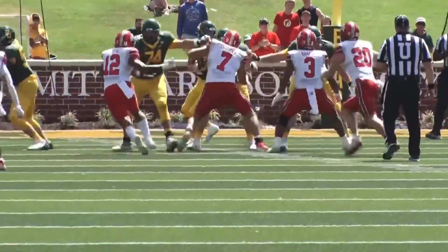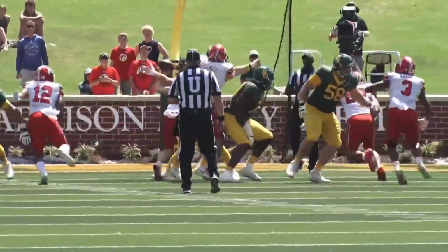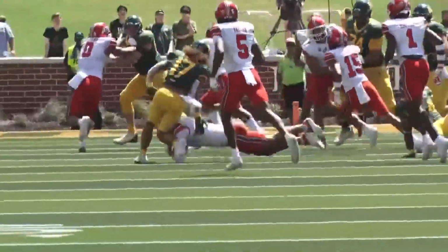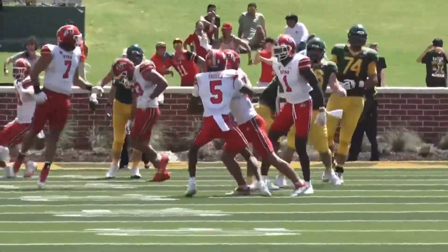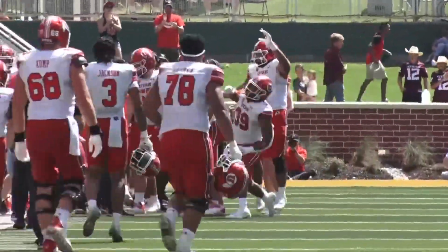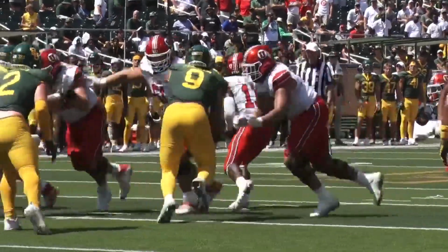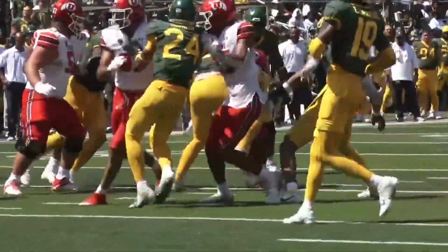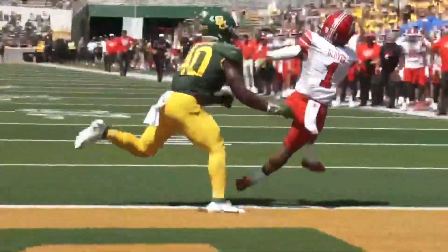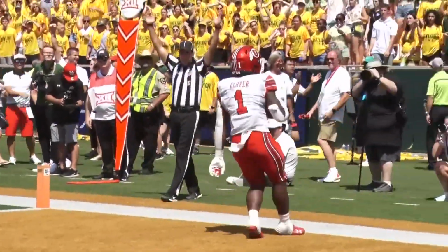Robertson scrambles, can't find anyone, panics, and lets it go downfield, but it is picked off, and the Utes have control of the ball game. Utah using the 2 QB system, 17 seconds left on the clock with Nate Johnson under center, hands it off to Miles Battle. He's stopped in traffic, keeps pushing, gets tricky, and picks up just what Utah needed, a big-time touchdown to take the lead 20-13.